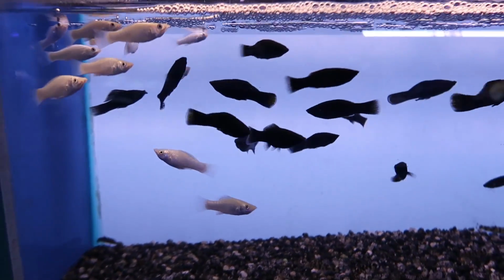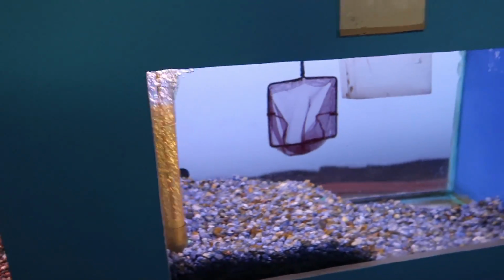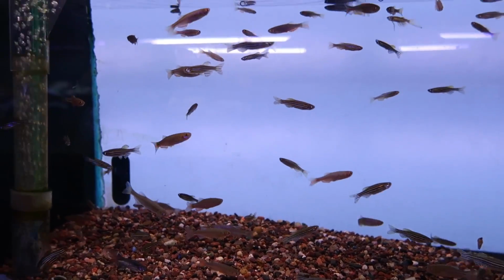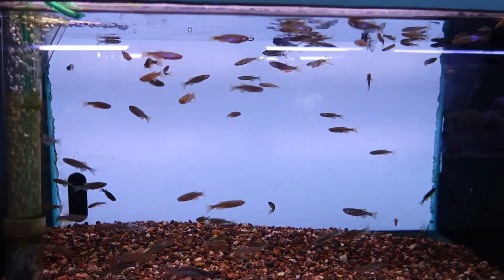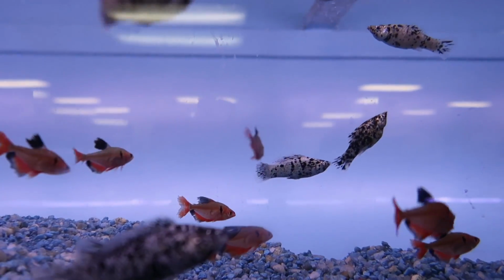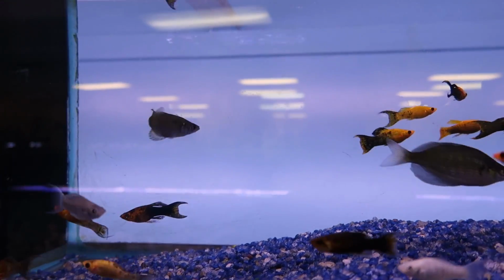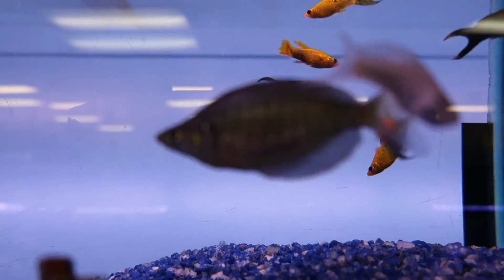Got us some mollies, black and whites. Doesn't look like anything's down there. Got some Danios, pearl Danios, zebra Danios, long fin, short fin. Some marble mollies, Dalmatian mollies, some long fin serpes. Some lyre tail mollies and some emerald rainbows. Female, there's your male there.